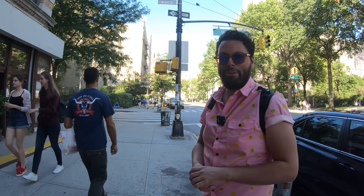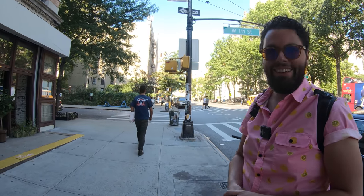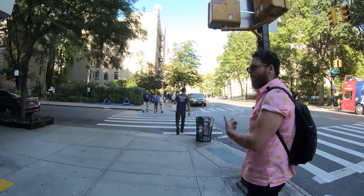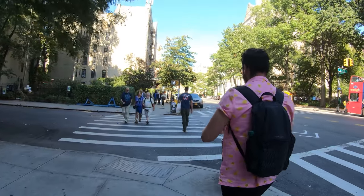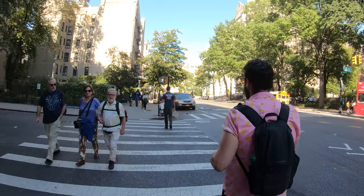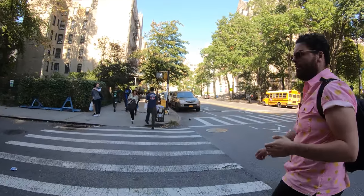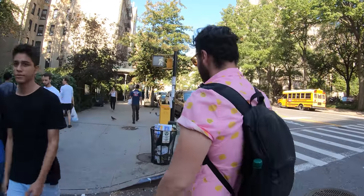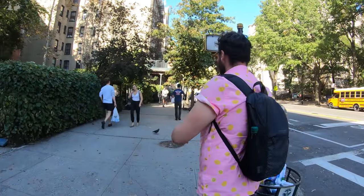Okay, so shall we find another owl lurking in the middle of New York City? Let's go. All right, let's do this. For that, we have to walk a few more blocks to one of the most prestigious universities in all of America. Which one is it? Columbia University. Booyah, Columbia University.